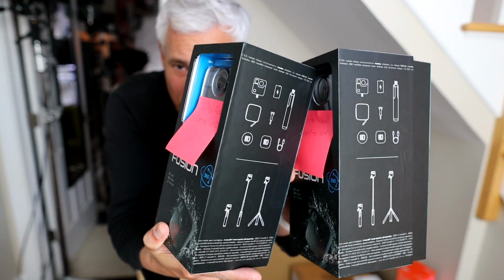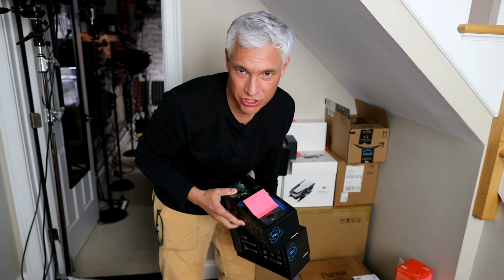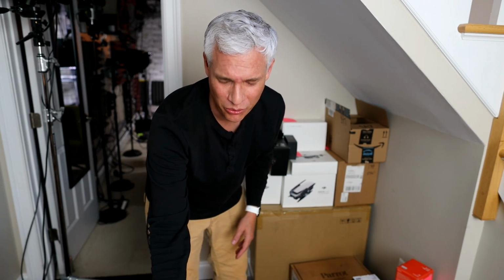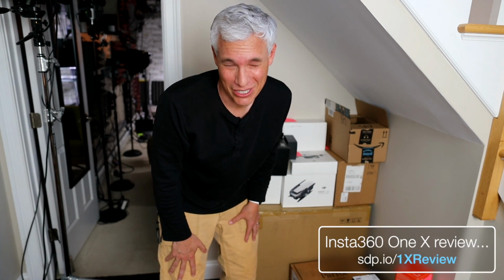I have not one, but two GoPro Fusion 360 cameras. The first one just fell over and instantly got scratched, and then they told me that they can't replace the lens, so you just have to throw it away. So I just had to buy another one. After I got the second one, I bought the Insta360 One X, which is a better 360 camera, so now we're just getting rid of both of them.